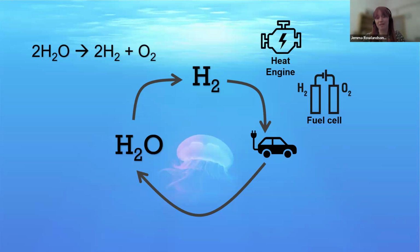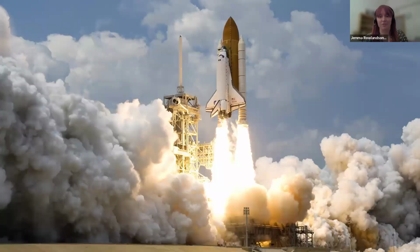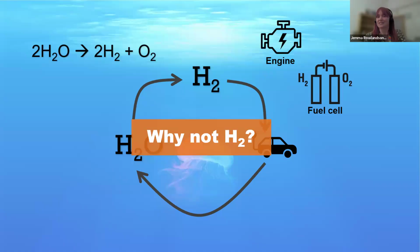And this is why people get very, very excited about hydrogen, because it could be this potential solution to a lot of our energy problems. Another key advantage of hydrogen is that by weight, it has a very high energy density. And this is why rockets use liquid hydrogen as a fuel. That big orange tank in the background there, half of that is filled with liquid hydrogen. And if we can effectively meet our energy needs with rocket fuel and produce only water, part of the big question is why aren't we using hydrogen everywhere already?